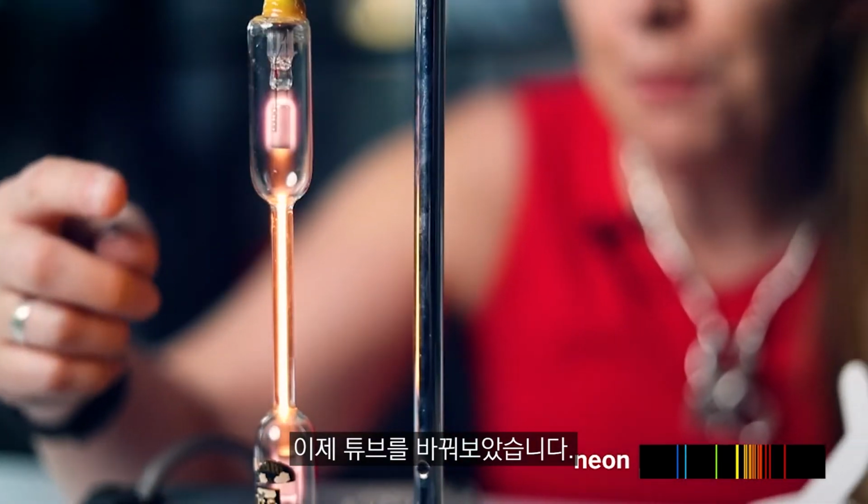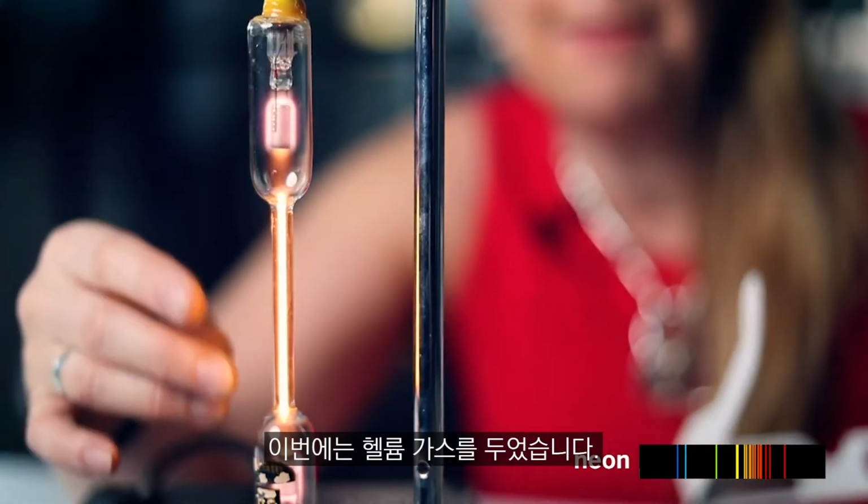I can see a very clear sort of red, orange and yellow coming out of there, but there's very little green or blue. It's very, very faint. So actually, if you look at this light and you see that spectrum, you know that the thing you're looking at contains neon. So I've changed the tubes over now, and we've put in helium gas this time.